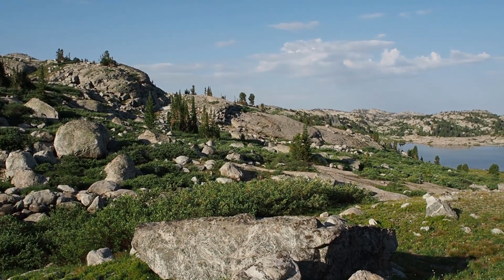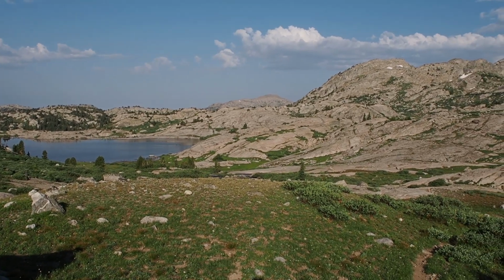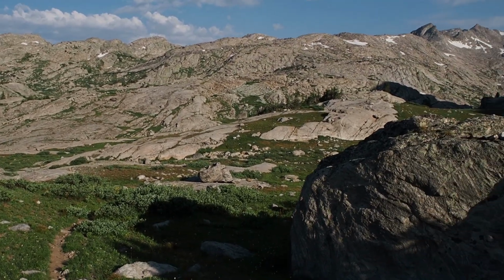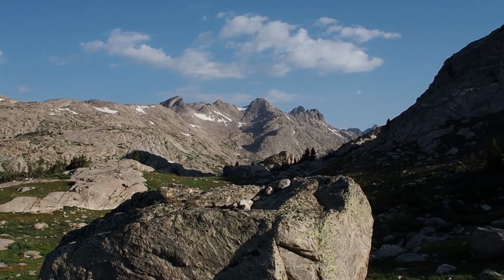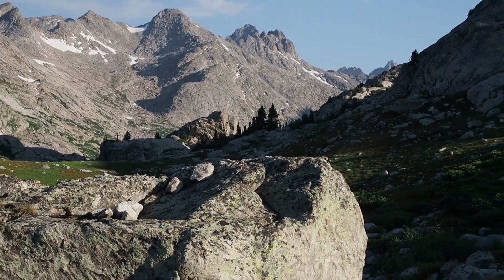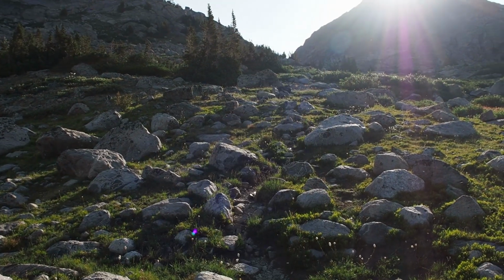Well, we're heading into Indian Basin, to at least attempt to summit Fremont. Got a little later start than I wanted. I woke up at 4, but fell back asleep. Just have to keep an eye on the weather. I think from what I heard before I came in here today, it's supposed to be clear. But going in that way, that's where we went in to go into Titcomb. And then this way, go right through there to get into Indian Basin.